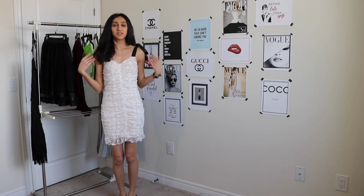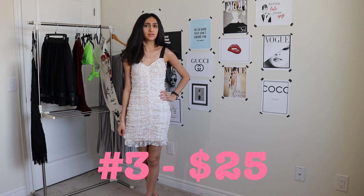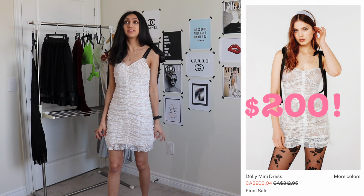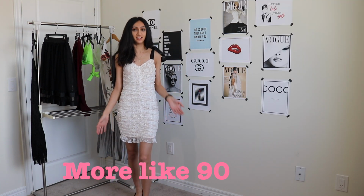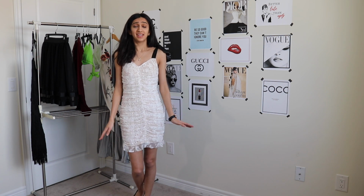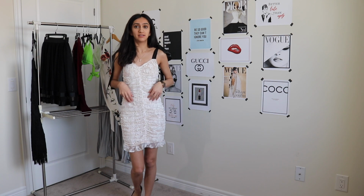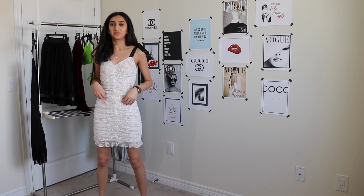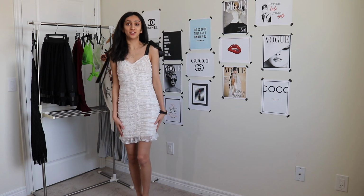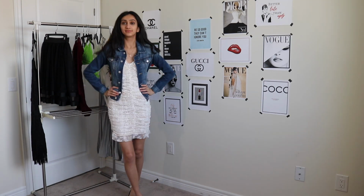Okay, so when I first saw this dress online, it was super cute. I've actually seen something like this on Love and Lemons, which is another online site, for a lot more expensive, and the exact same dress was like half the price on SHEIN. So I was like, I have to try this dress. When it came in, it looked kind of big. It looked a little bit frumpy, that's not a word. There was just too much fabric. But when I put it on, oh my gosh, this looks so good. This is probably gonna be my Valentine's Day outfit, let's be real.